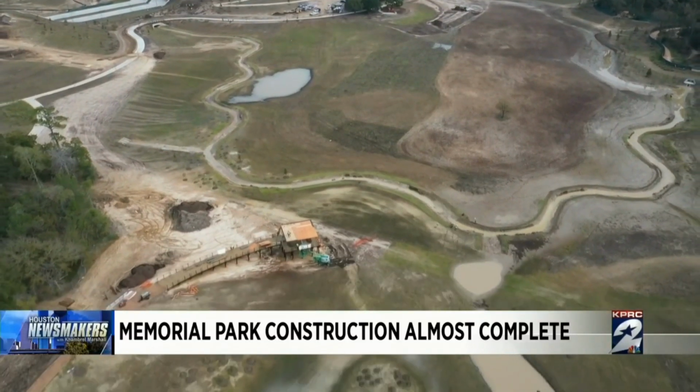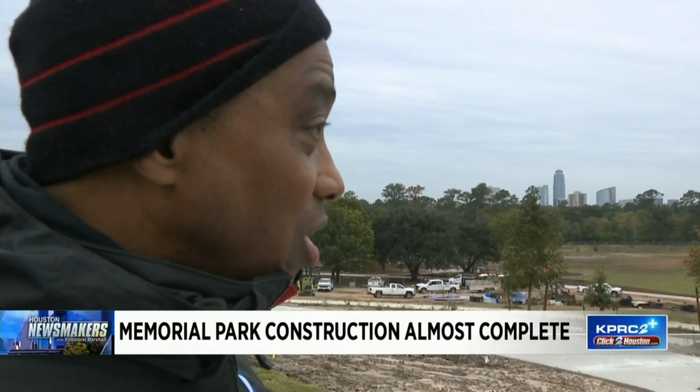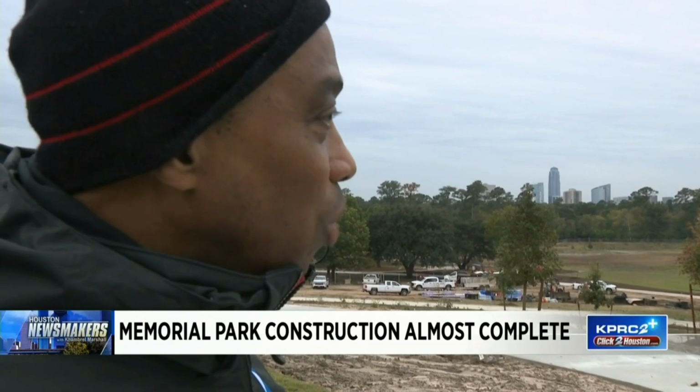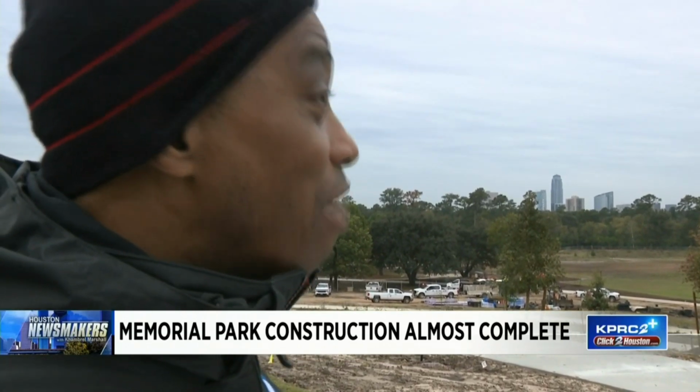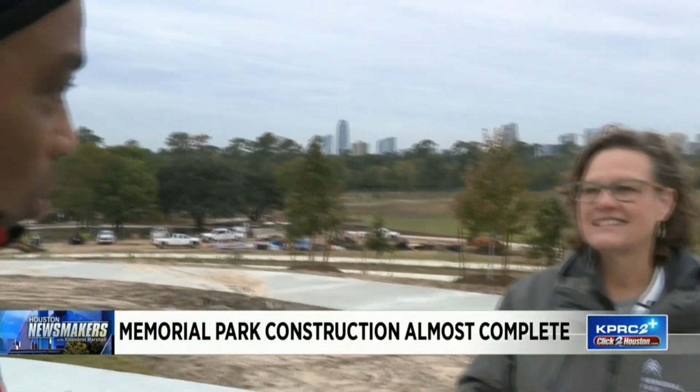It's clear that you live this job. It's a profession for you. You're president and CEO, but you really love what you're doing at this point. What do you want Houstonians, and when I say Houstonians, I mean everyone who decides to come to this park, what do you want them to feel and experience when they come here? What would you want them to most enjoy?